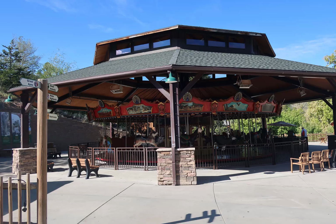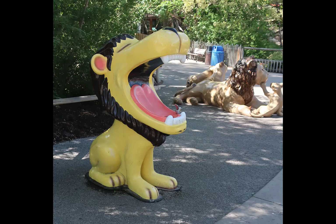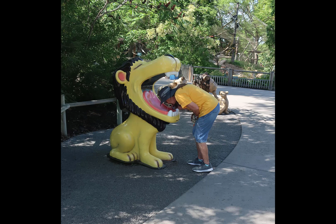There were a number of things around the zoo to make the kids laugh. This is a water fountain, and you get to put your head in the lion's mouth and drink water, and in the background are a couple of statues, castings for kids to climb on, get their photos taken. It was kind of cool. My wife used the water fountain, which generated a fair amount of laughs.